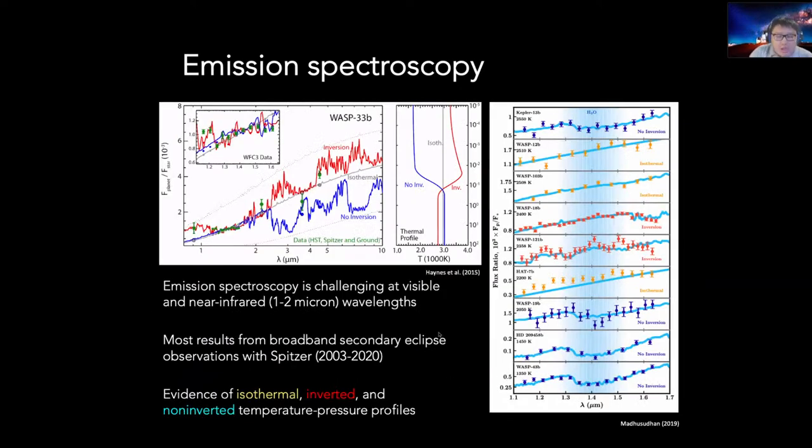So again, a lot of this has been really carried by Spitzer. Spitzer has been the workhorse with emission spectroscopy. And the reason for this is because emission spectroscopy is very difficult in the visible, and basically at wavelengths less than 2 micron. The contrast ratio between a planet and a star is just too small. I'll remind you that the transit, which is used for transmission spectroscopy, you're looking at the star's light being blocked. Whereas for emission, you're measuring the planet's light itself. And that's just a much more difficult endeavor.